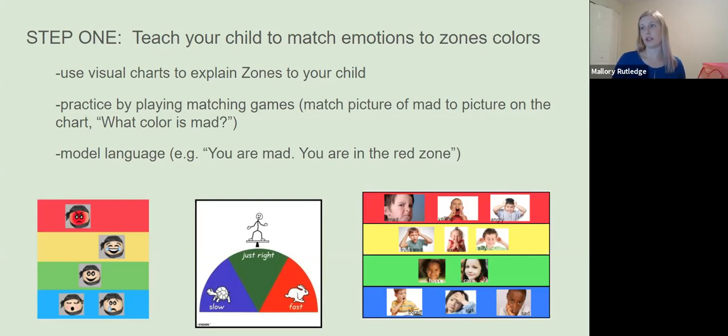You can print them out, you can make your own, but start to practice by playing matching games. So taking a picture of something mad and matching it to the mad on the zones chart. So we're connecting mad goes with red, green goes with happy, and working through that with your child. That's really the first step. And of course, modeling language all the time. So starting to use the zones language by saying, you are mad, you're in the red zone, or even labeling for yourself, wow, I'm super sleepy this morning, I'm still in the blue zone. So starting to use those zones colors as you talk about emotions with your child.